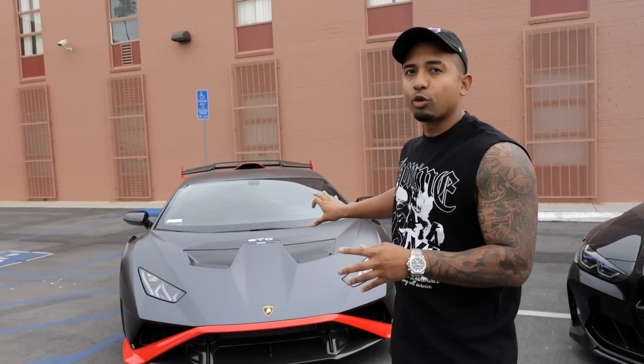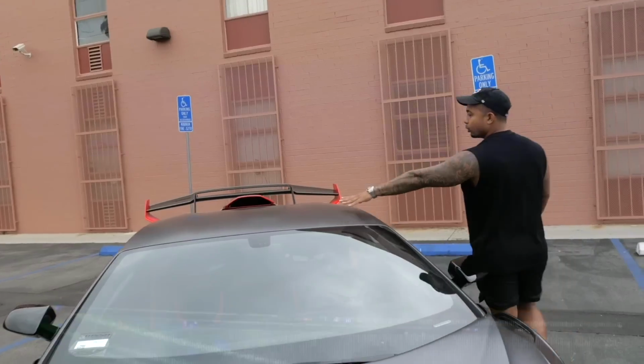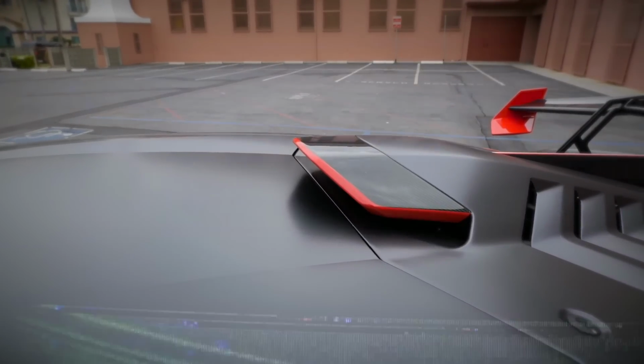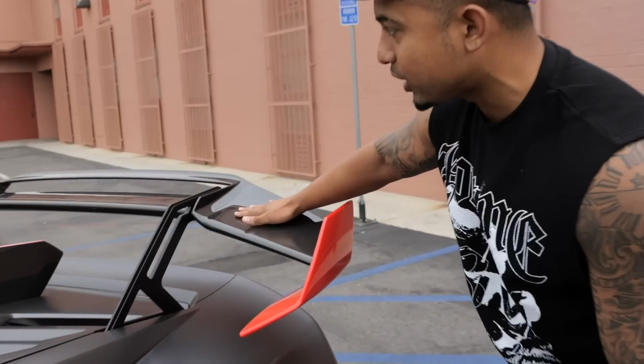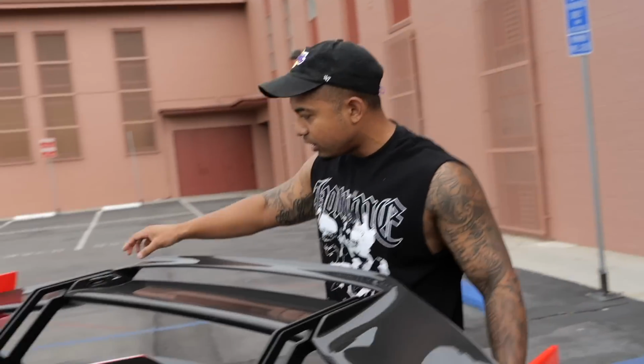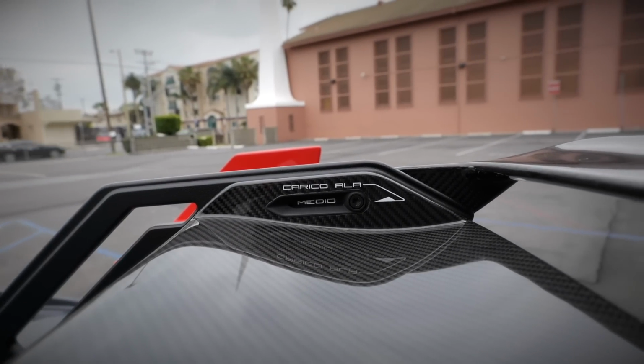This car itself creates a lot of downforce. That's why you see all the vents, the roof scoop right here, so the air can come through here and give it that downforce. Along with this wing, this fat wing, and you can even adjust it. Right now it's on medium. So you could adjust this wing to your preference.